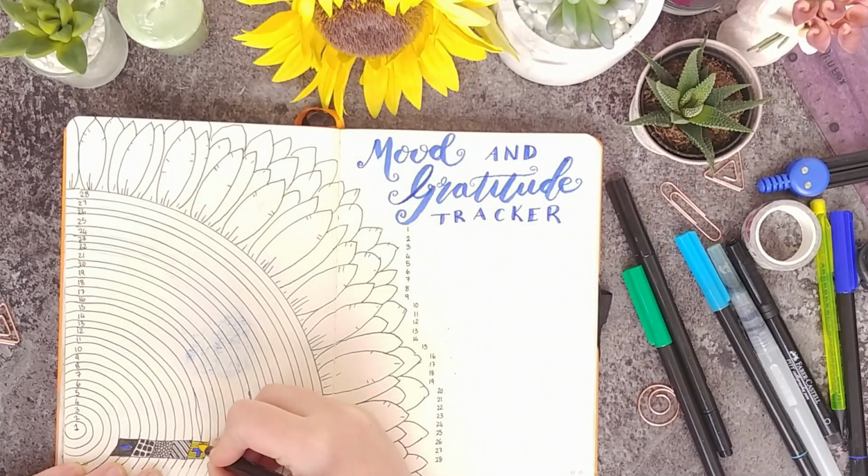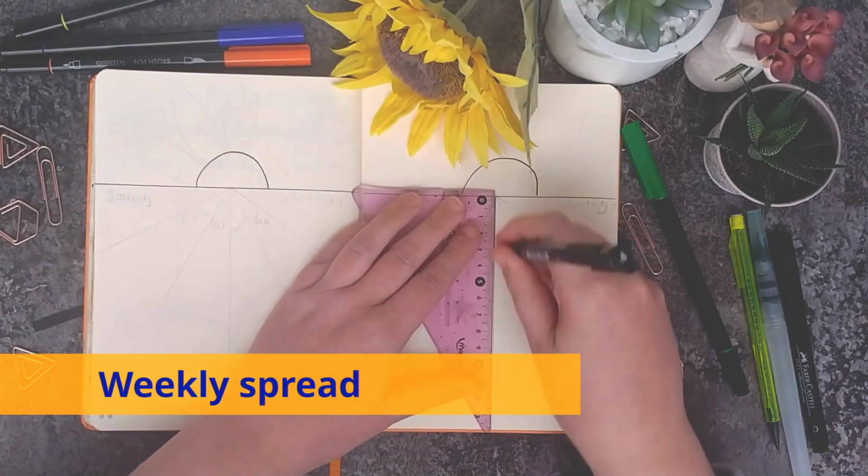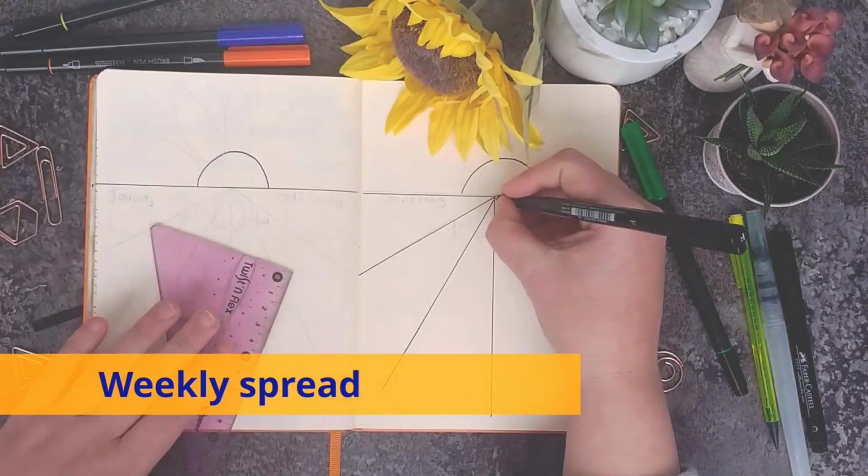I'm trying to force myself to do these different letterings, because I think that's the best way to learn, is just to do, and you'll slowly get better and better. And so I'm adding some extra colors.